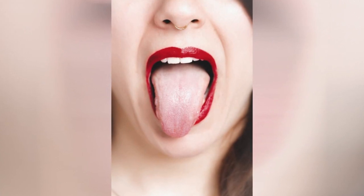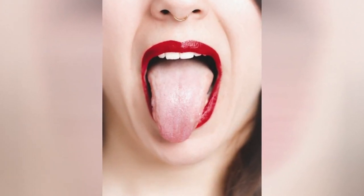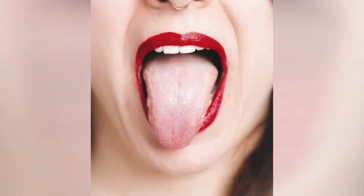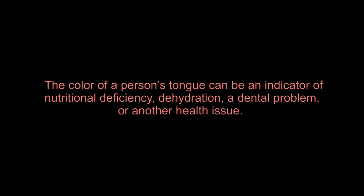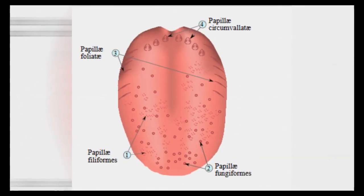If you have been to a physician's office, you probably have been asked to stick out the tongue. The reason doctors do this is to check its color and how it appears because it can provide crucial clues to your health. The color of a person's tongue can be an indicator of nutritional deficiency, dehydration, a dental problem, or another health issue. The normal color of a healthy tongue is usually pink.